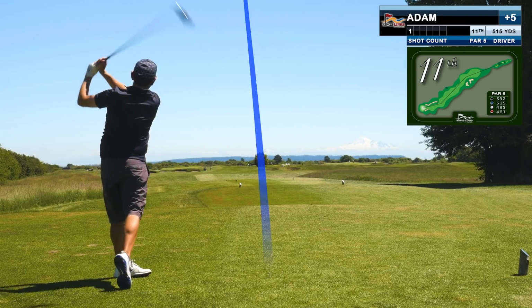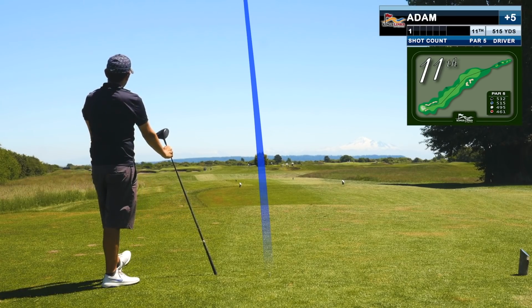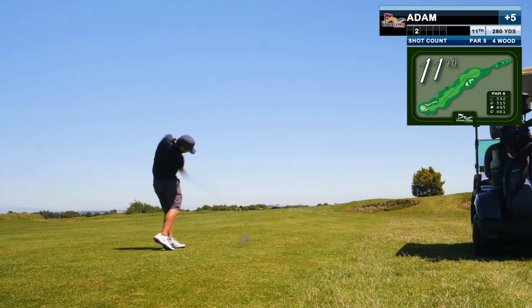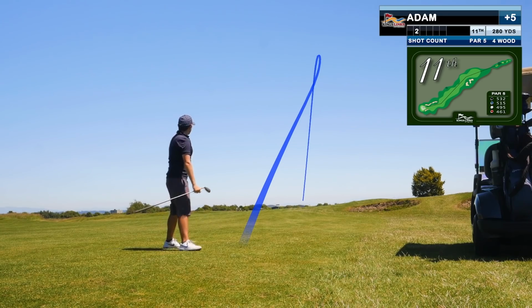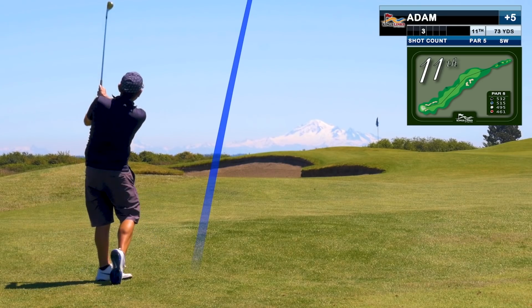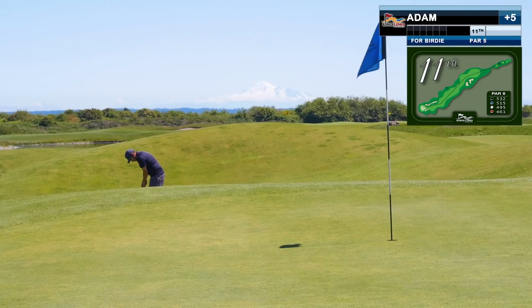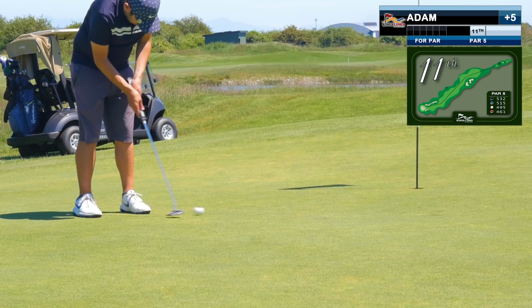On 11, I take dead aim at 2 pop bunkers on the right, and it flies pretty much straight at the target. I actually hit hybrid here, and the goal is just to get the ball inside 100. From 75 yards, I'm taking dead aim at this flagstick, but a recurring theme continues. It's through the green, and I'm putting uphill all the way to the green until it starts coming down, and from about 6 feet, I tidy up for par.